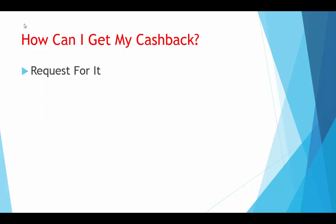Now, a lot of people do not know that they need to request for it. And while they just wait for the cashback to come, it will never come, because on this kind of cashback site, they require you to acknowledge the amount of cashback you want to cash out. So while you wait for the email, you make sure that you request for it. And after you request for it, you receive a second email asking you to confirm your request. It could take 24 hours or 48 hours.